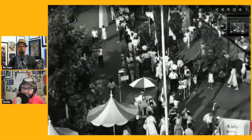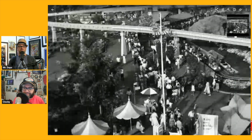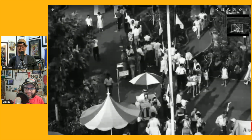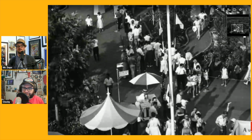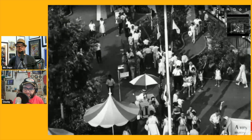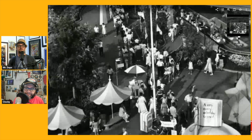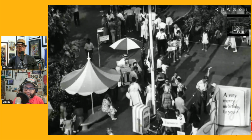I love the vendor's hat. Oh yeah, it's almost a boater. It reminds me of a Fred Astaire movie or something. We have a stroller here. I saw a wheelchair too. That wheelchair might be the first wheelchair we've seen in a Photoniks episode. Oh yeah, I see it. Yeah.